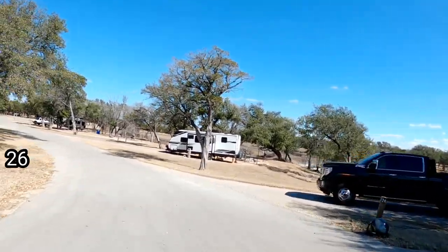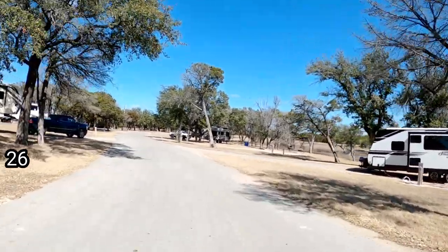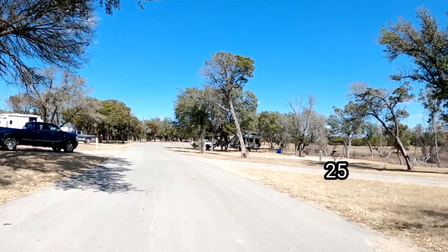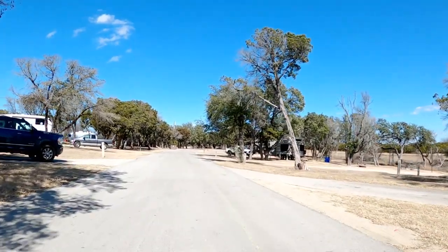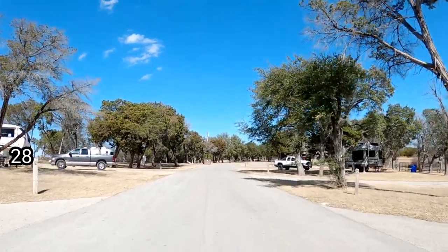Look, if you want a good spot to camp and fish, Airport Park's got it going on. They got beautiful wildlife. We've seen deer, birds of every kind, even eagles out here.